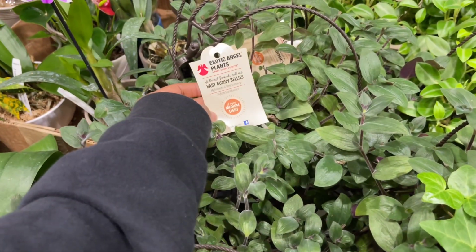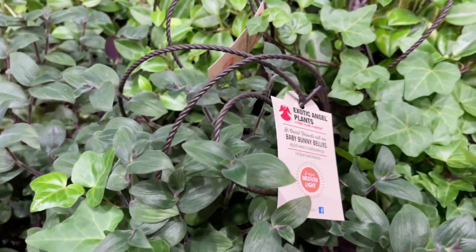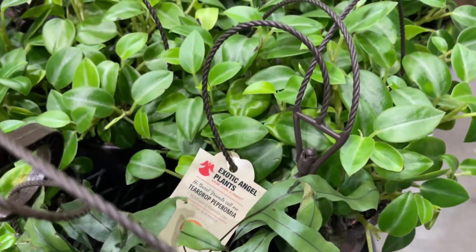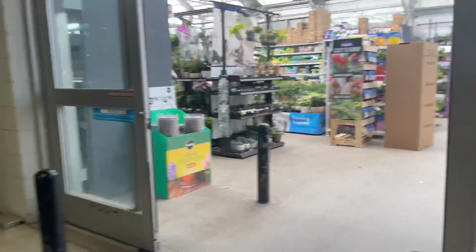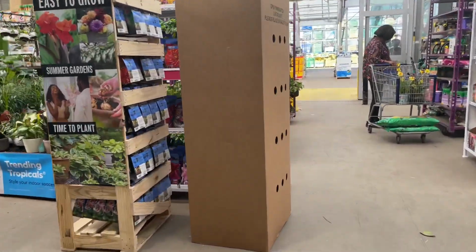Baby bunny bellies, Scandapsis. What is that over there? Oh, it's a peperomia. I thought it was a Hoya. Teardrop peperomia. Beautiful. I've only bought 3 plants so far, so hopefully there's something good out here. Oh, it feels so good.